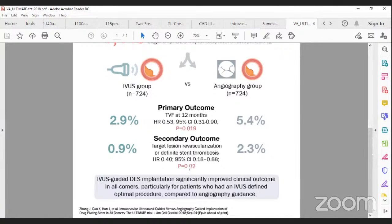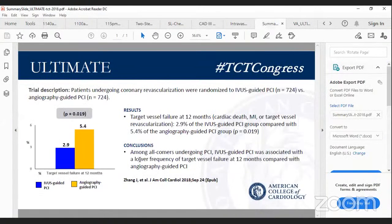And hence the summary: among all comers undergoing PCI, IVUS-guided PCI was associated with a lower frequency of target vessel failure at 12 months compared with angiographically guided PCI. The benefit was nearly doubled, as you see here. So those were the results in 2018, and now we have the 3-year update of this.